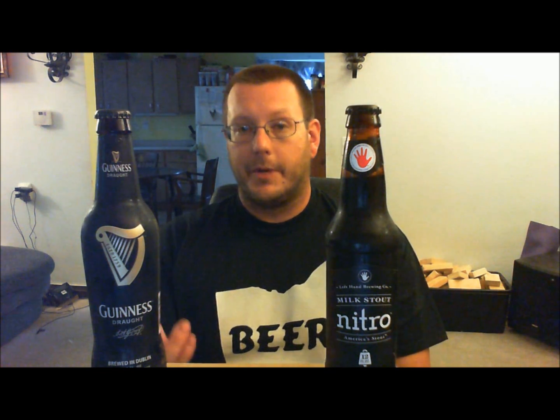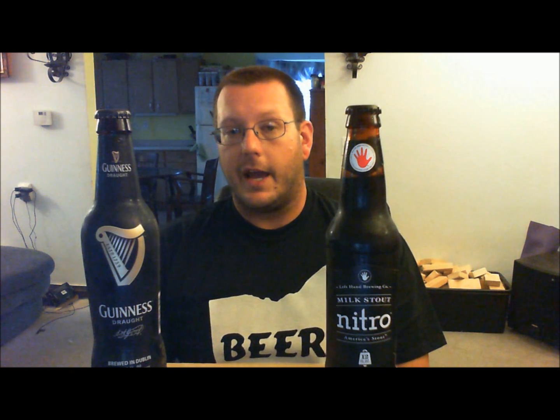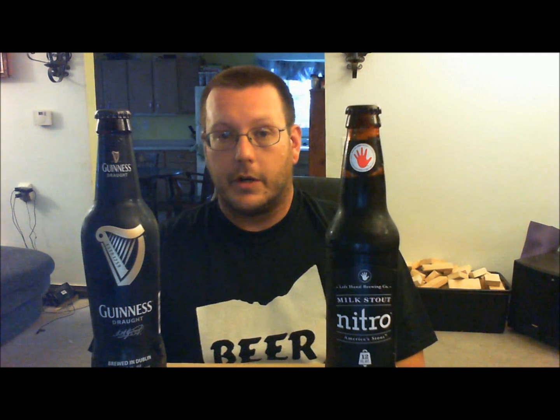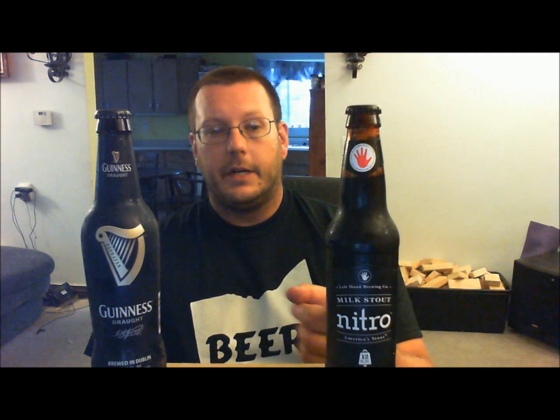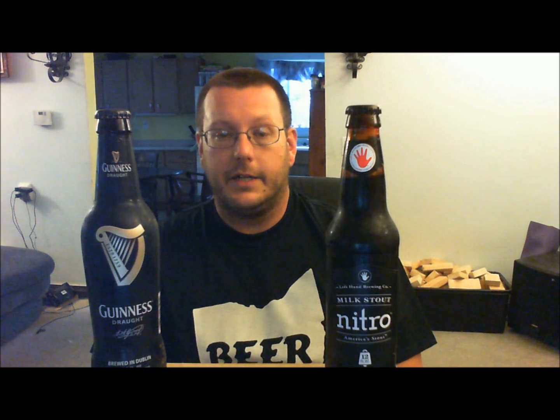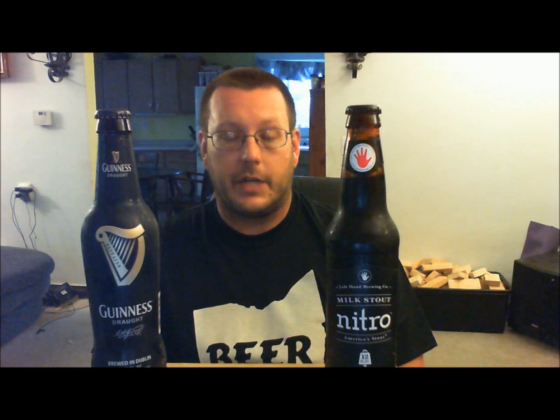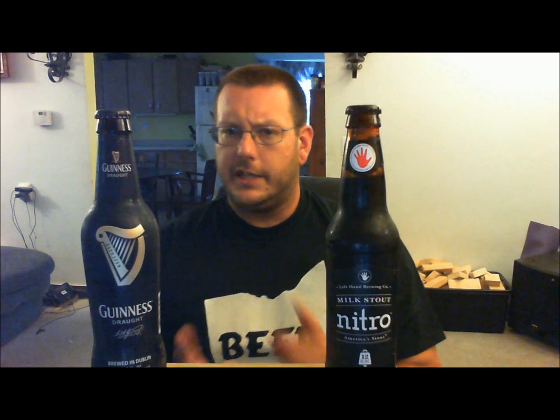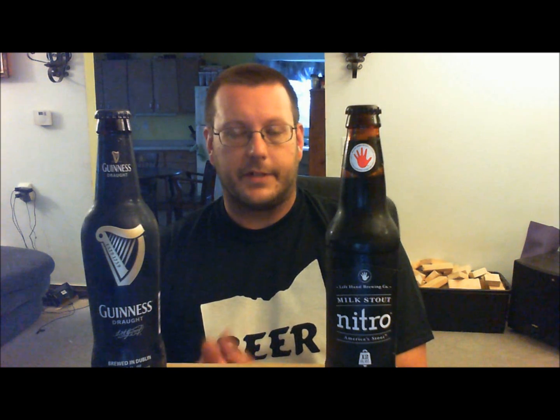So, that being said, a little about each beer. Nitro Milk Stout is brewed by Left-Handed Brewing, and it has a beer advocate score of 88. It clocks in at 6% ABV, and it is brewed in Longmont, Colorado. Guinness Draught is brewed by St. James Gate Brewery in Dublin, Ireland, and it has a beer advocate score of 78 and clocks in at 4.2 ABV. They're actually different styles of stouts. Guinness Draught is a dry Irish stout, and Nitro Milk Stout is a milk stout, which is a sweeter stout.